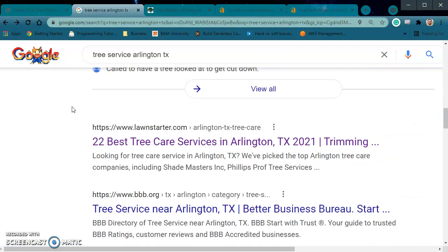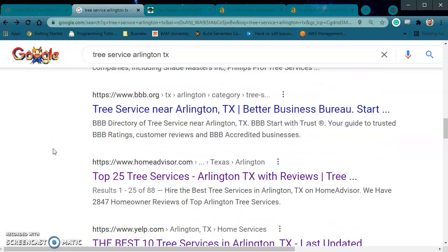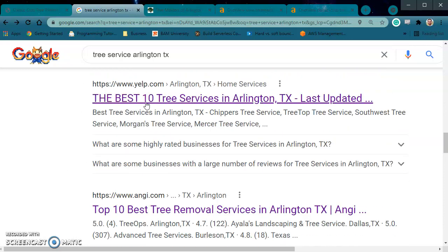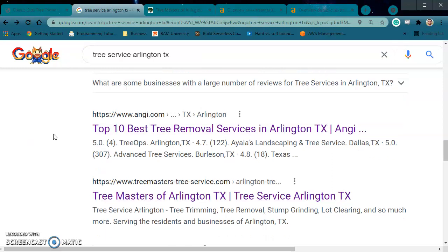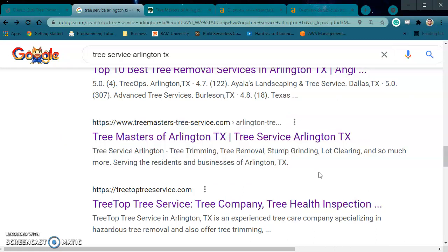The next area is the organic search, and this by far is what brings most of my clients all of their customers. So this is solely based off of the search words and how well your site ranks for the Google algorithm. So one thing that I want to note, the first couple, Lawn Starter, BBB, Home Advisor, Yelp, Angie, people have already thrown in this keyword and they're already seeing a list. A lot of people don't want to see another list through Angie or Yelp. Some of them do, some of them don't. A lot of them will go straight to the very first company.